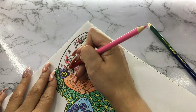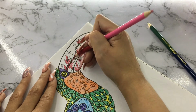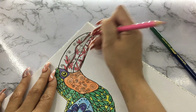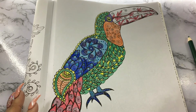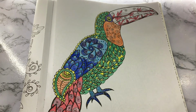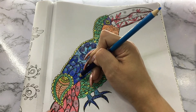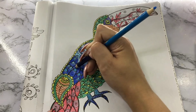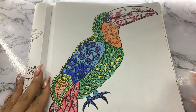I'm gonna do the rest of the beak pink because I really like how the pink and red combination look. See, this one wasn't too bad. It didn't have a whole bunch of little areas. I do wanna, is it this blue? What is this? I have no idea if this is the same blue. It might be purple. Kind of want to fill these little white pieces in. All right. Yeah, because we're pretty much done once I do this beak.